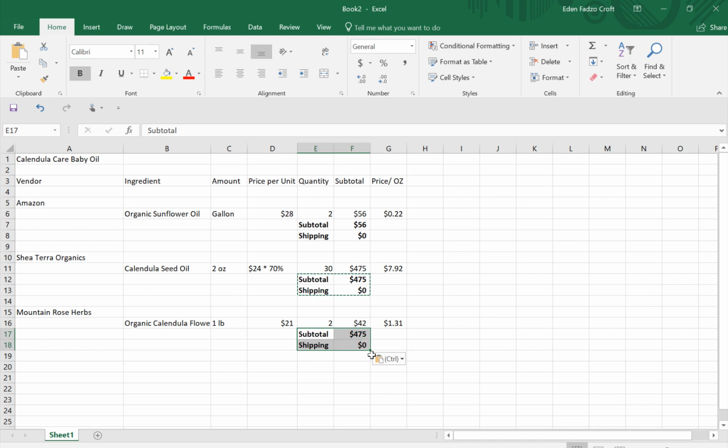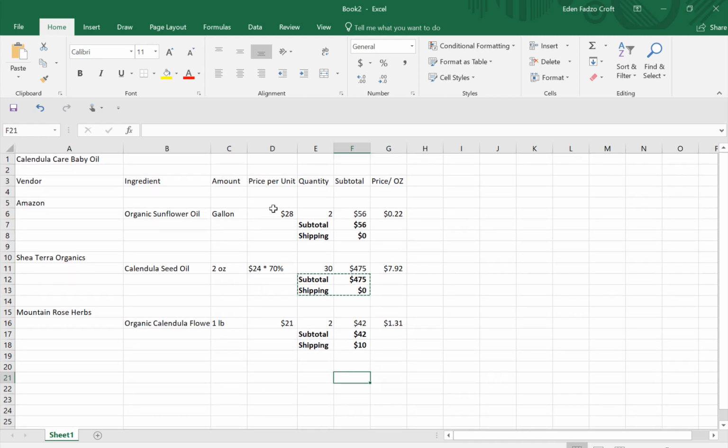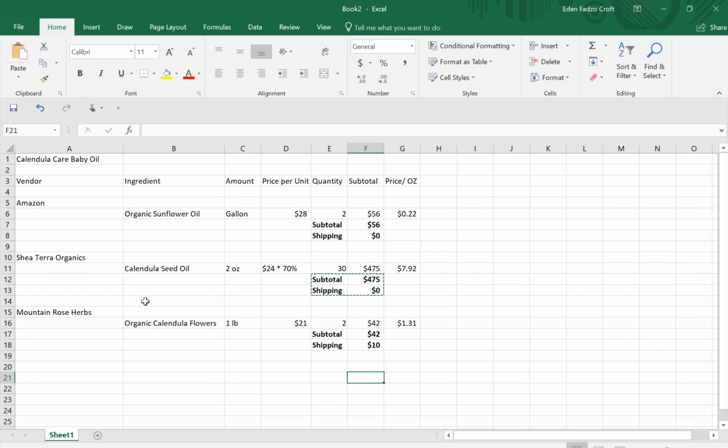So I copied and pasted, right? And that's not correct. So I want to make sure I go back in there and I put 42. And again, it's going to be so kind as to put the $ sign for me. Unfortunately, here we do not. I'm going to assume that shipping for this is about $10 because it doesn't weigh very much. So $10. There we go. And you know what? I can see that column B over here needs a little bit more width. So let's just do that so we can see exactly. Right. There we go. So we've got that.